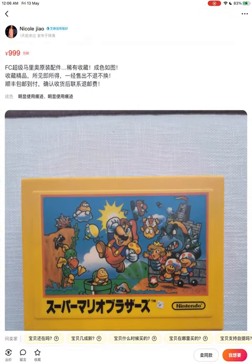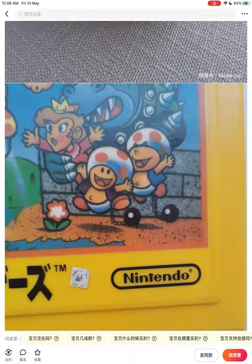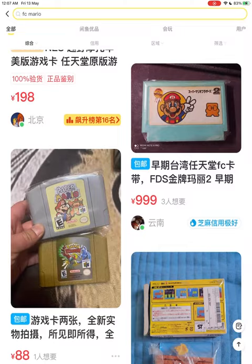What is this? Oh, it's a Mario 1 lunchbox. It's like a lunchbox thing. That was officially licensed merchandise. That's cool. Okay, yeah, these are legit. Is this legit?